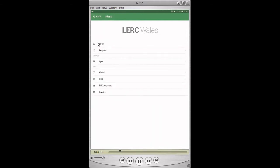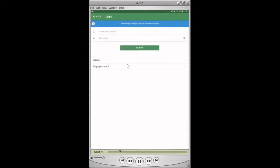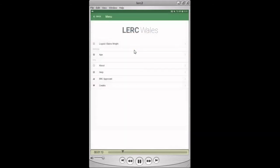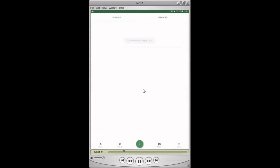So I already have one, so I'm going to log in. Fill in username and password. And we can see here that it's got my name, so I've signed in correctly. And then we just go back out to the main menu. And to add a record, we use this little green button with the plus sign in it.